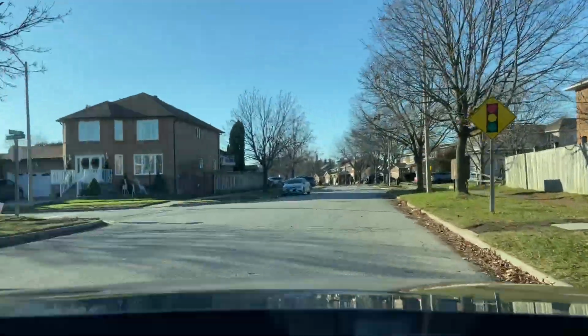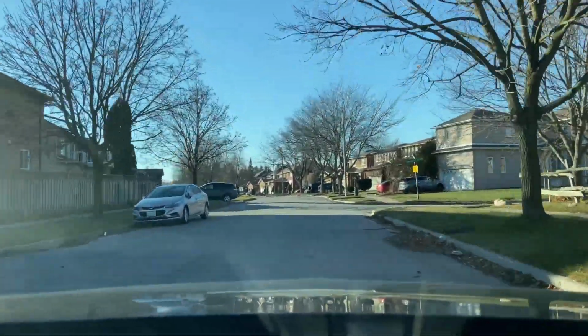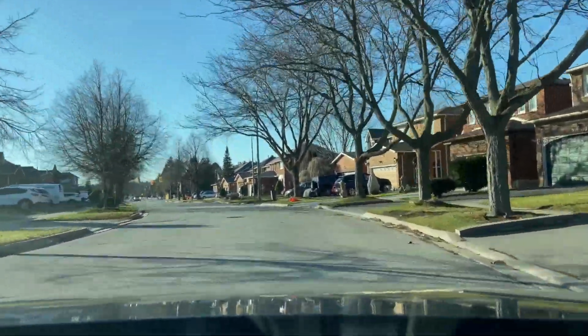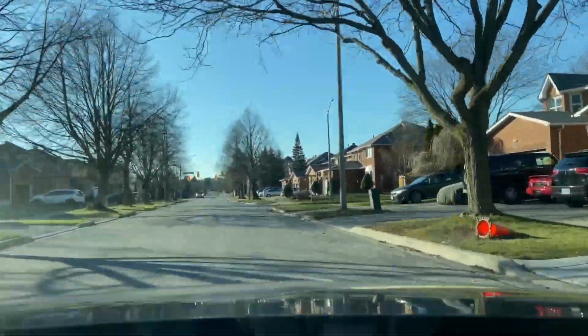Hit a bit of a rough patch here, so sorry about the shaky camera. Like I said, I'm hoping to get maybe a window mount or something, so it won't be as bad as we go through the other neighborhoods.